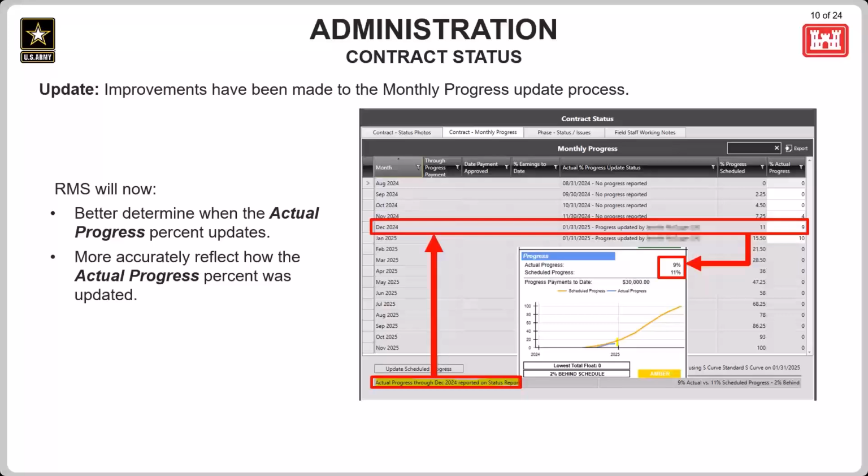Correct. That was before. Starting Thursday, that's not going to happen anymore. Starting on Thursday, the data is going to be better handled and better processed. So when it opens up, it's going to automatically copy what was from the last month unless somebody updates it. So when they go in there and update it, or if it's updated by a progress payment, it's going to change only if the number is greater.